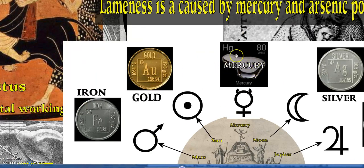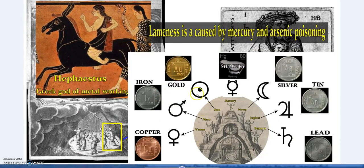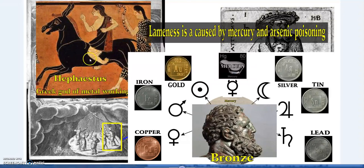Mercury is especially important because it's a metal which melts at room temperature, essentially. Of the metals, it's unique. It stands out. So important. Gold, the sun; iron, Mars, the god of war, iron weaponry especially; and copper, Venus. Copper is a beautiful metal, and it has a feminine element: Aphrodite, the goddess of love, Venus. Mars, the god of war, and hard iron. But lameness caused by mercury and arsenic poisoning, Hephaestus, which has this lameness.